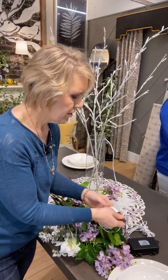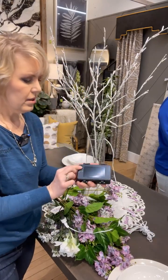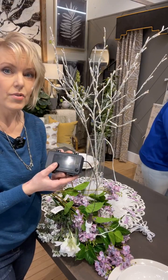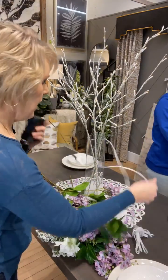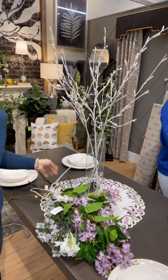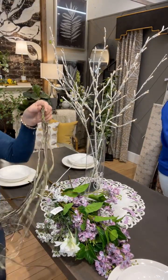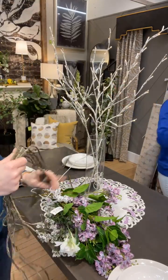I'm going to use the lilac, and the lighted adapting branches. Really quickly, you do have a timer setting: off, on, and timer for this. And this light set, the large size, I'm forgetting what our price point is. Yeah, the lights, the large birch is $59.